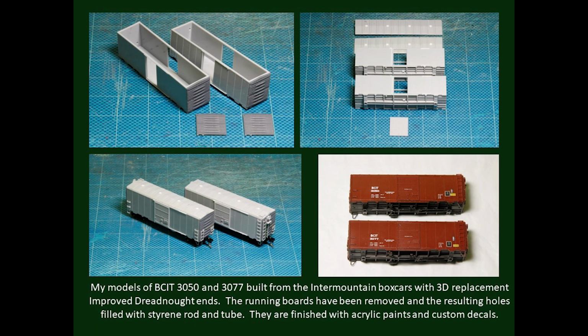These photographs show how I built 2 of these cars in N scale, and a similar method could be used in HO scale. I started with the Intermountain AAR modified car and added custom printed 431 ends, as the kits come with 444 ends. I substituted 8-foot corrugated doors from Kaslow Shops boxcar kits. I removed the running boards and filled the holes in the roofs, and I cut down the AR corner ladders. And the cars were finished with acrylic paints and custom decals.